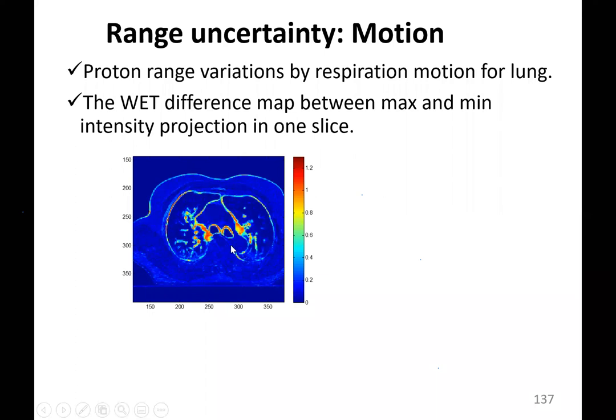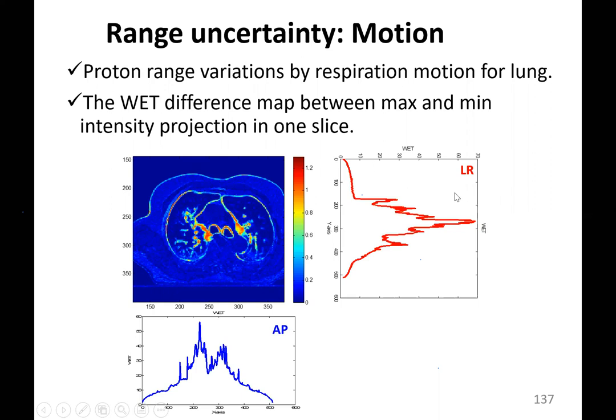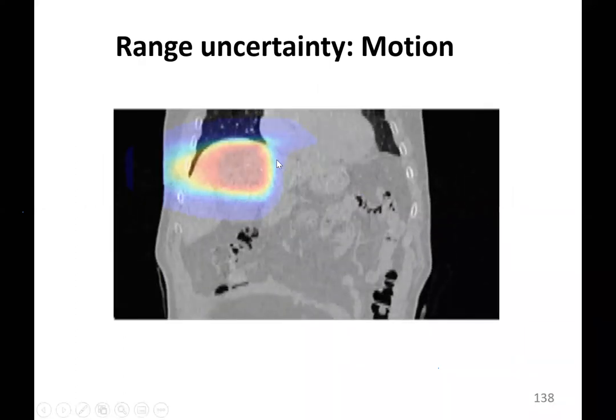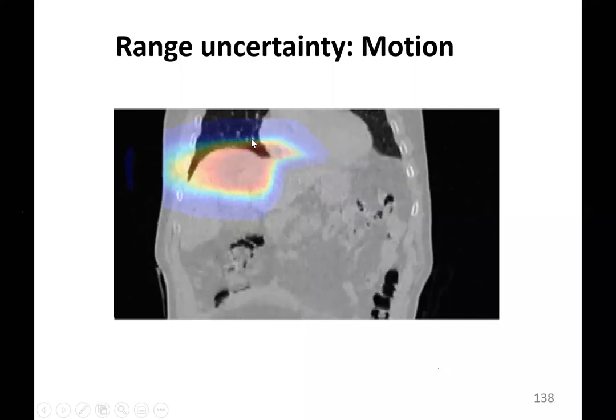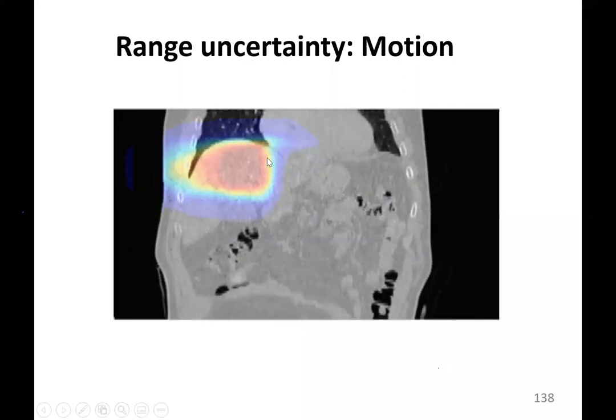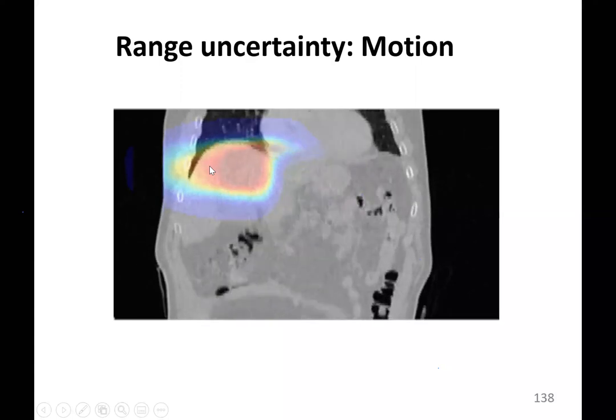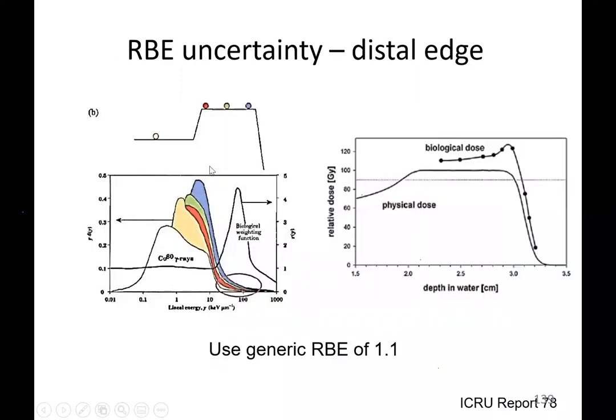On this slide you can see that it will change how the beam is actually changing, from the left-right to the AP direction. So for example, if you are delivering the beam, due to the respiratory motion, we need to take care of this kind of motion when we are planning for the target. I'm not going in depth on the RBE uncertainty and those RBE uncertainties at the distal edge.